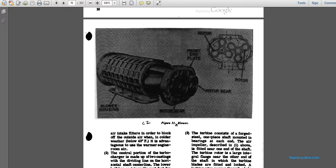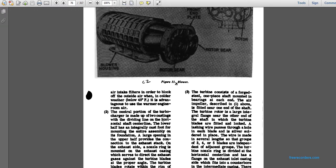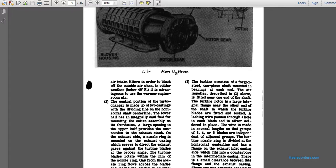Here's a blower. It shows the blower housing, rotor gear, and front end of the plate, rotor gear and rotor. As you can see, they have the rotor engines in the front of the rotor drive gears. You see that the rotor pushes the air to the side. Air intake filters block off the outside air in cold weather and give advantages to the warm engine.